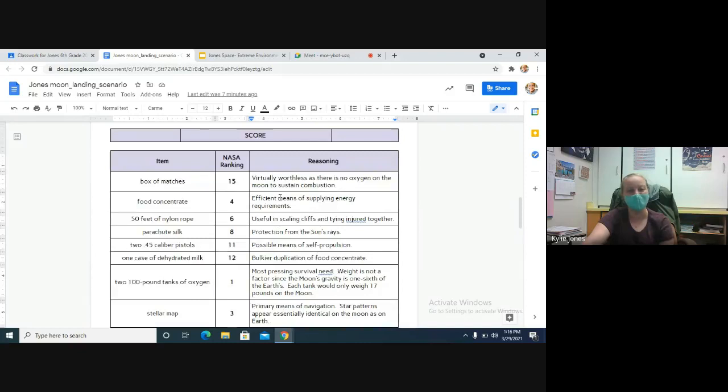And then finally, the matches are also pretty much worthless because you need oxygen to create fire, and there is no oxygen in space. Well, you'd have the wood on the match. Yeah, but you would have no oxygen to create the fire and the spark.